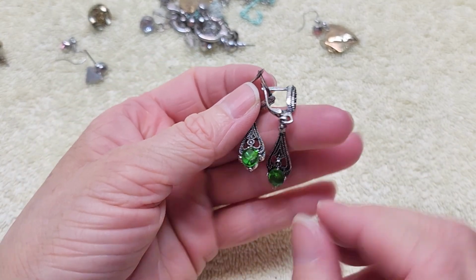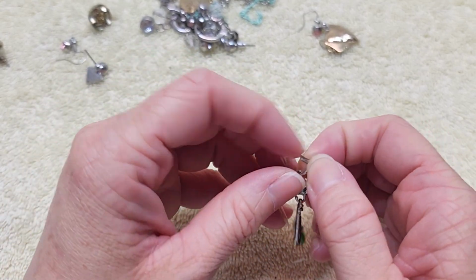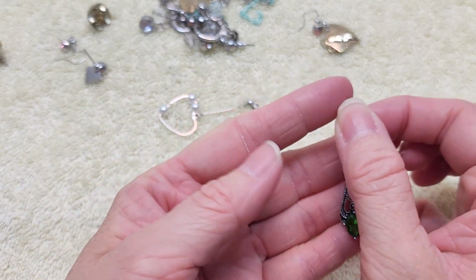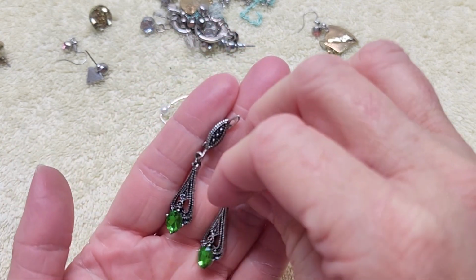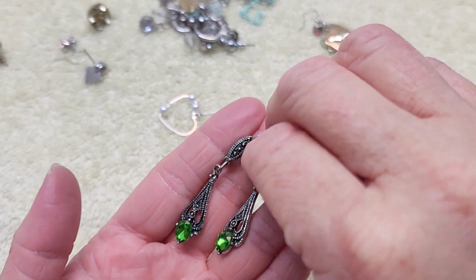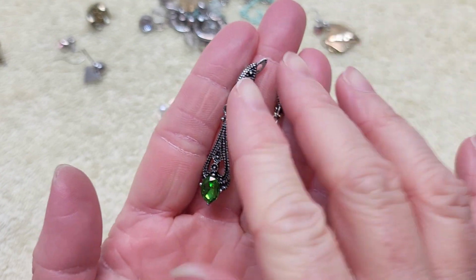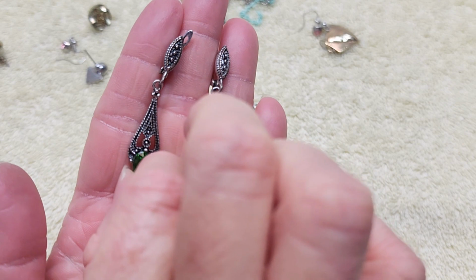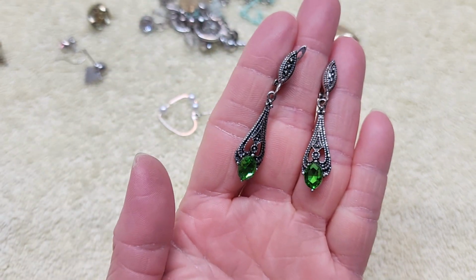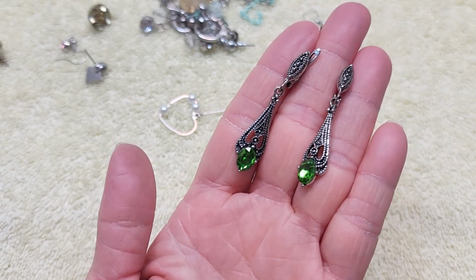These are marcasite with a green glass gem. I think I found something like these on an India site, so they might be Indian jewelry, but that's just glass. But very pretty. Again, kind of Victorian exotic looking, I think.